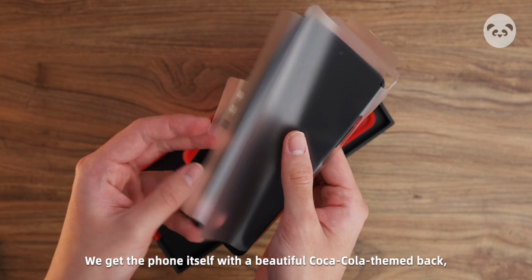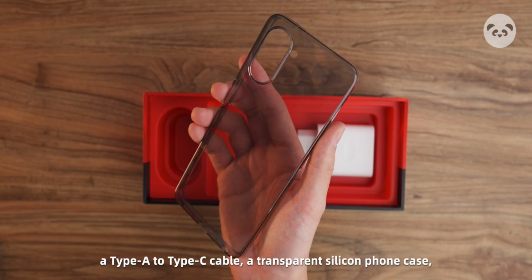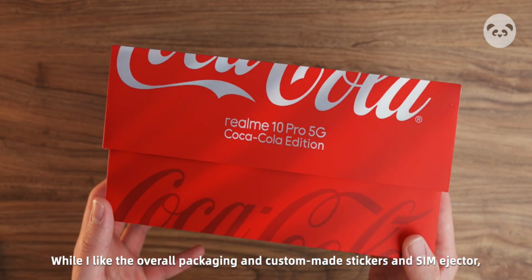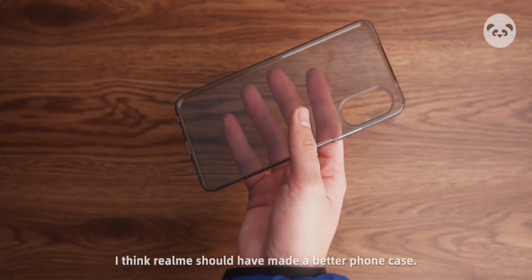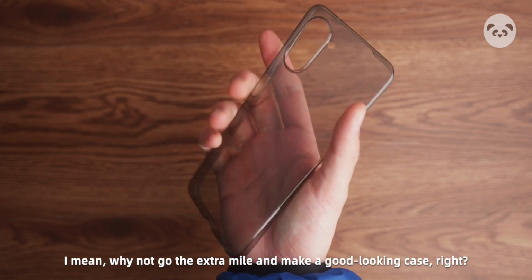We get the phone itself with a beautiful Coca-Cola themed back, a Type A to Type C cable, a transparent silicone phone case, as well as a Type A charging brick. While I like the overall packaging and custom-made stickers and SIM ejector, I think Realme should have made a better phone case. I mean, why not go the extra mile and make a good-looking case, right?